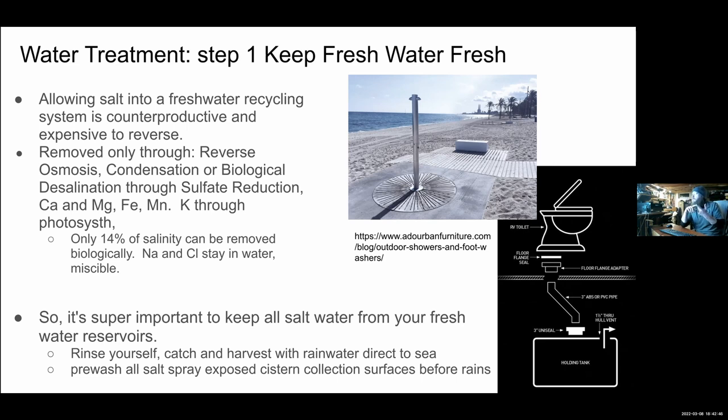Rinse yourself off, and your catch and harvest, with rainwater, washing all of that. Any fish that you're pulling up, any kelp, rainwater comes from the heavens. Go ahead and use it, because as long as you can get as much of that salt out of there and make sure it's as clean as possible going inside, that's the easiest way to make sure that you're not going to have any issues.